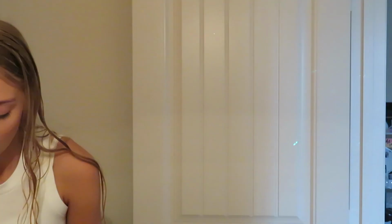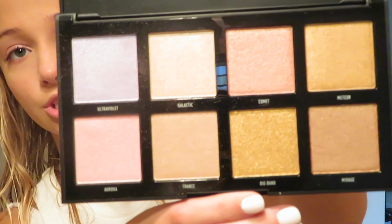Now I'm gonna use this highlighter palette by Morphe. I believe it is, I have no idea what this palette is called, but here are the shades. They have really fun shades in it. I really like it. It won't focus. Anyways, I'm gonna use the shade Aurora, and it's like a pink highlighter. And I really love pink highlighters, so I think they're so cute. I don't really wear pink highlighters often. Oh my god, I almost just dropped it. And I pressed my fingers into all the highlighters trying to catch it.